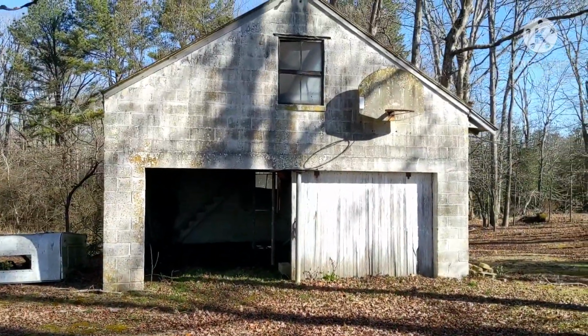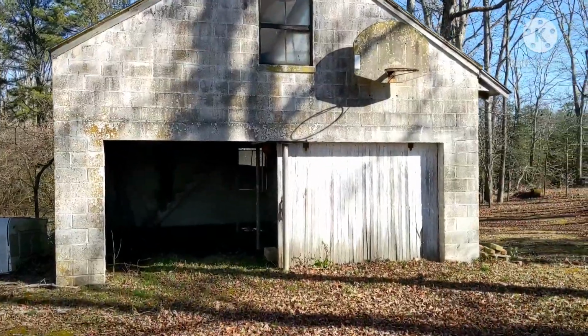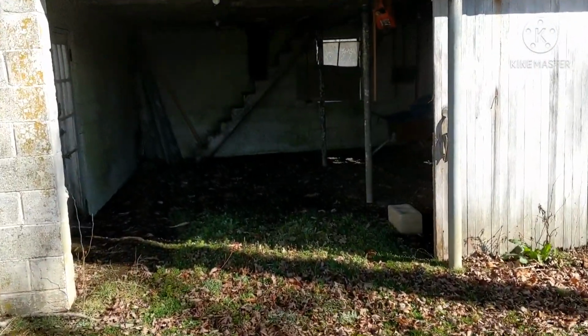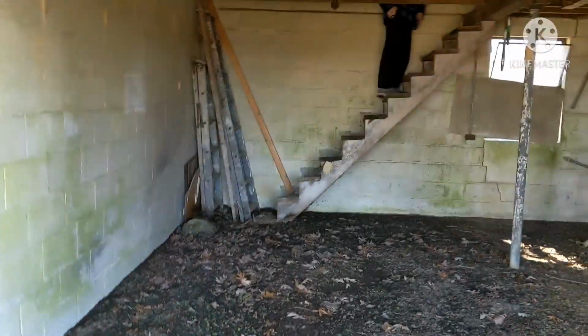All right, so garage with a loft. I see stairs, no floor. Loads of gravel could help that. Radiator. There's a radiator. There's power in here.